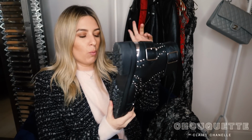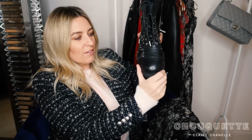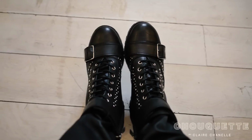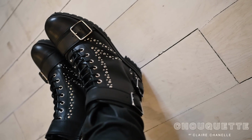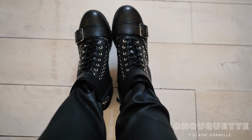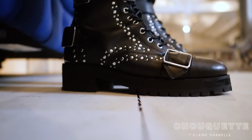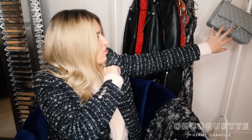I've worn these a lot. They've been all over my Instagram. I wore them here just with a pair of cropped jeans. I just love them. I love a studded boot, and they're a very unusual shape, not normally what I would go for with this chunky toe at the front, but I just really liked them and I've been wearing them a lot. And everything that I have here, I mix and match and put together.